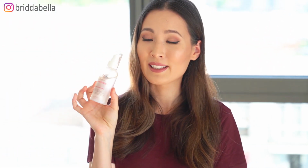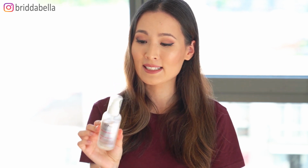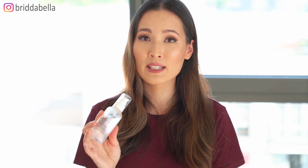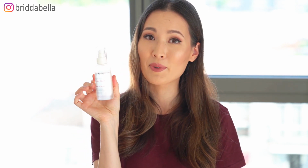Some of my favorite AHA products are, for example, the ISNTREE Clear Skin 8% AHA Essence. This one contains 4% glycolic acid and 4% lactic acid. You use it 2 or 3 times a day and it works really well. I find that it helps with my pigmentation issues and also evens out the skin tone. So I've been really loving this one.